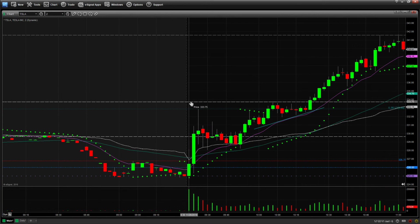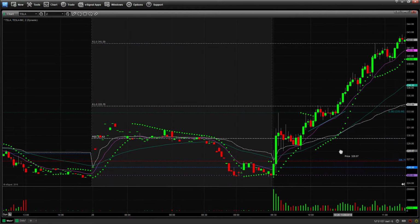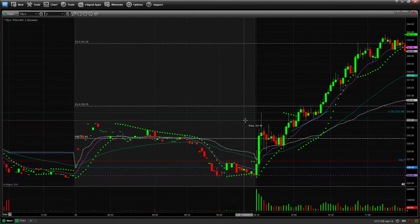All right, so these white dashed lines are pivot levels, and this is a study that you can put on your charts in pretty much all the charting software. Thinkorswim, eSignal, which I'm using here, and TC2000 offer this study that you can insert on your charts. I forget exactly, it's like a mathematical formula that sets predefined pivot levels from the previous day's price action. They are actually amazingly accurate. So I'm finding a lot of success with these pivot levels.